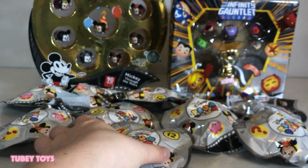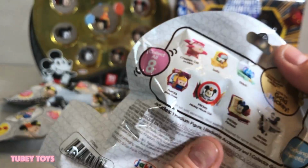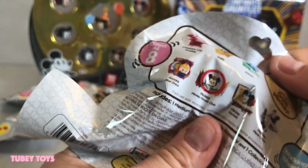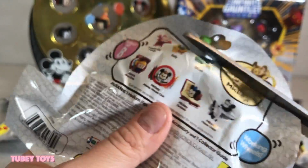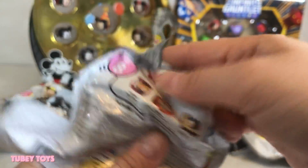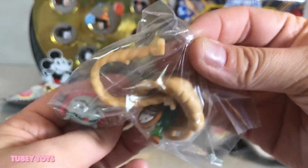I know. So let's get started and open this up. Okay, who do you think it's gonna be? I hope it's the Cheshire Cat or the Mickey on Airplane or Fantasia Mickey. I think it's Sally, from the way it feels. You ready? I was right! Oh my gosh, and look, this is so cute.